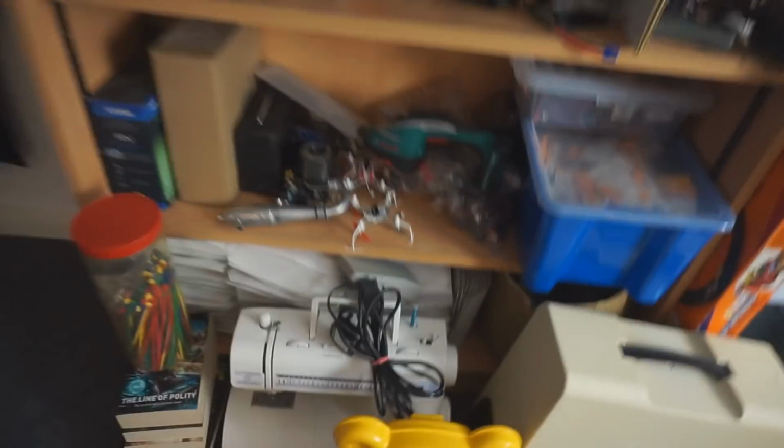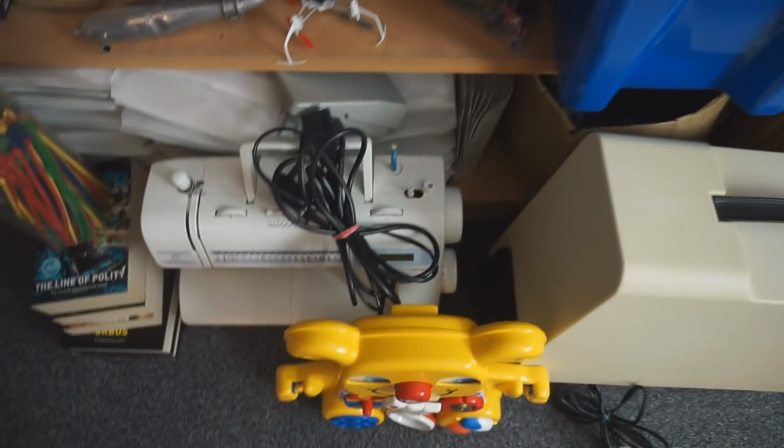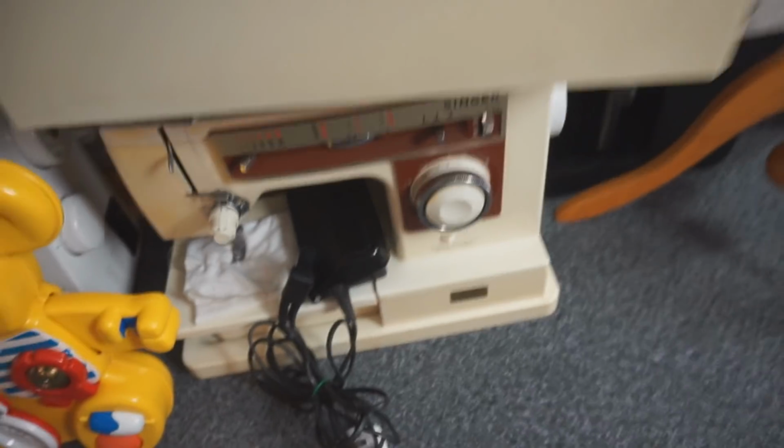So instead of wasting time going home and picking it up, I'm going to actually get on with more sorting, which is what I needed to do with the RC stuff. So I'll show you guys quickly the sewing machines. There's like a Toyota one there with a little screen on it, and then underneath here is a really vintage Singer sewing machine made in Italy. So I'm hoping those are going to go for good money.